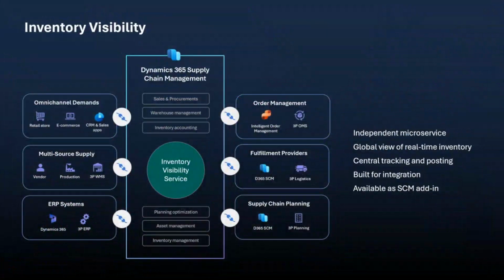Now let's look at inventory visibility. I'm sure you are already aware of the inventory visibility microservice. The inventory visibility microservice sits in the middle of all these and could be plugged into any channels like SCM, B2B portal, IOM, or any of your fulfillment providers.